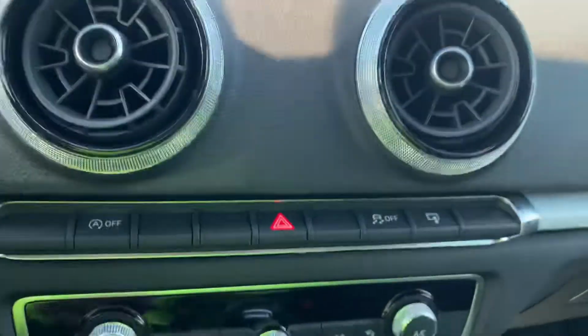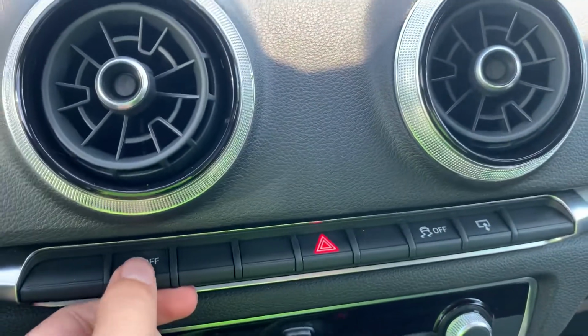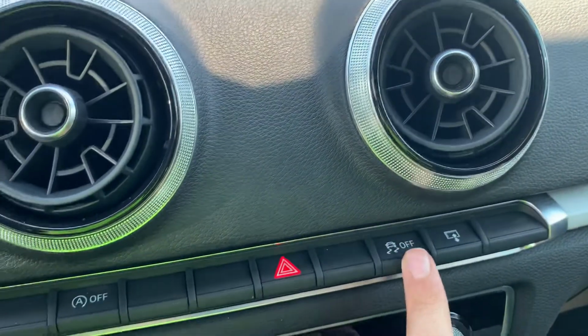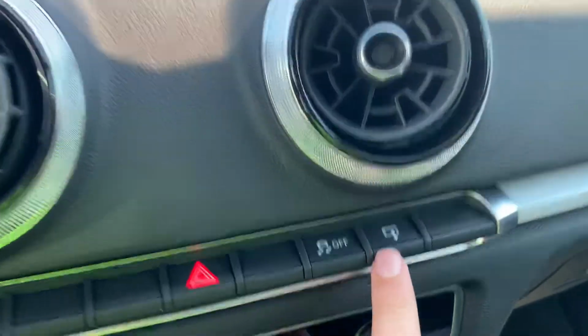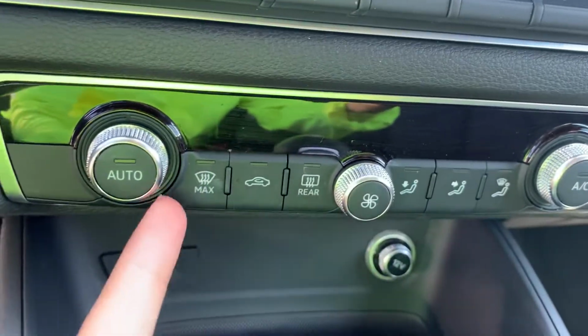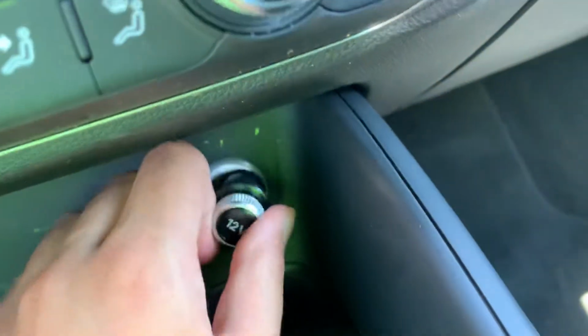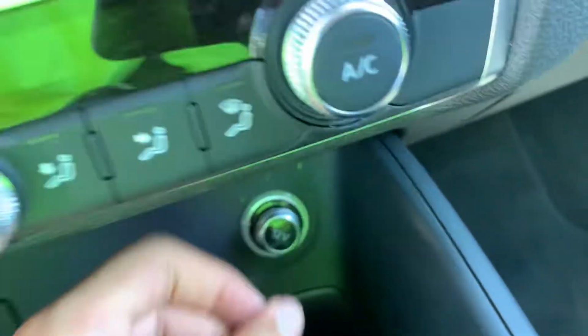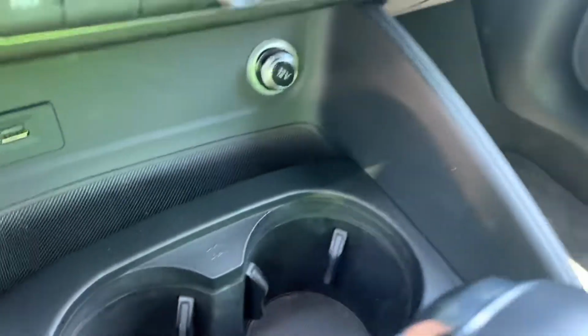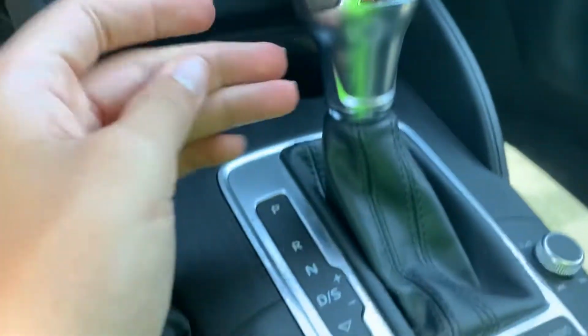Got two air vents. Got auto off. Your hazards. Your traction control off. And your rear sunshade. Got climate controls right here with a USB port and a 12-volt power outlet. This one, you got two cup holders right here with a shifter.